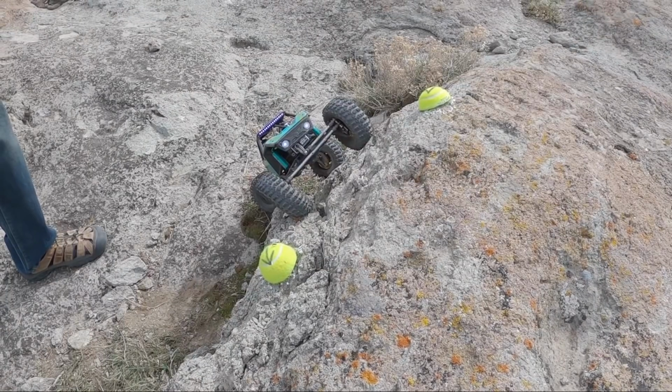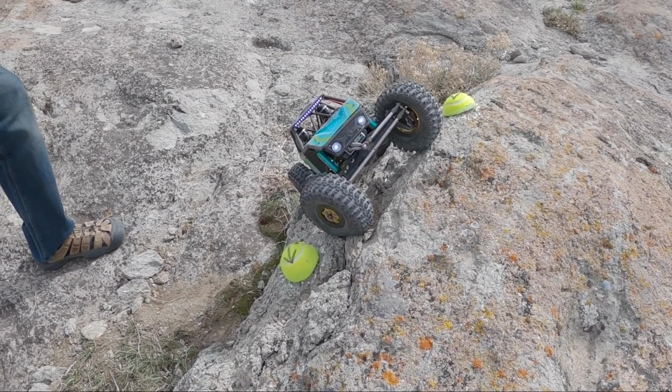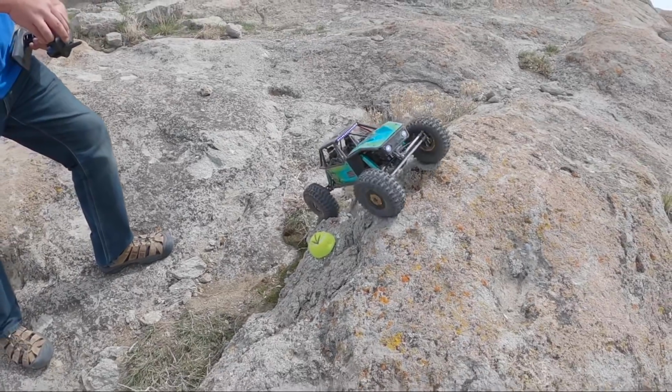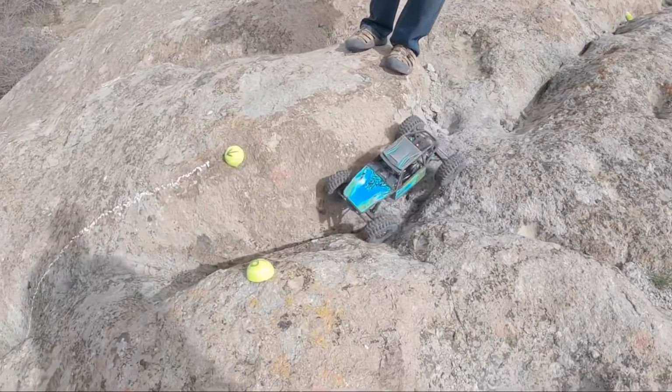Over to gate number 7. This is where I rolled over and ended up having to take an upright. And his car just sticks to the rocks like glue, drives through, made it look easy yet again. Here we go, gate number 9. This is where I rolled down the crack.